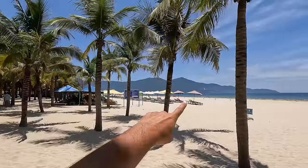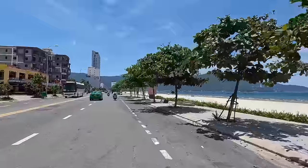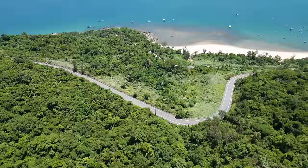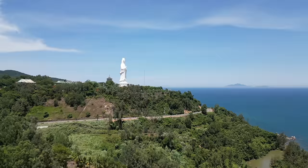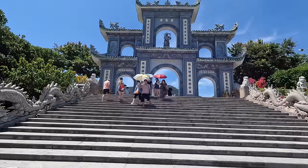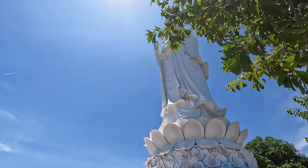All right, now that we got the scooter, let's go check out the Lady Buddha, which is a very famous and very beautiful Buddhist temple. That's the Lady Buddha temple right there. So it's not that far, and also the ride there is super nice, so let's go. Alright guys, we made it to the Lady Buddha statue, and there is also a pagoda attached to it.